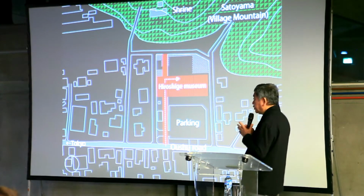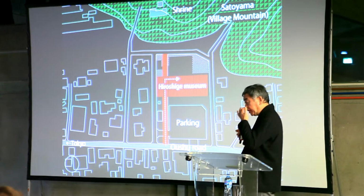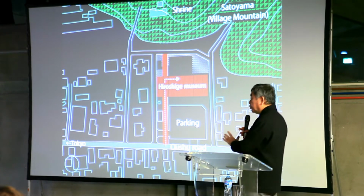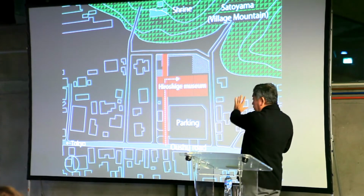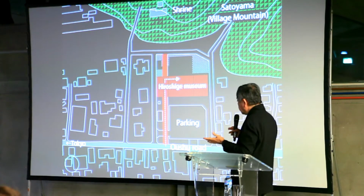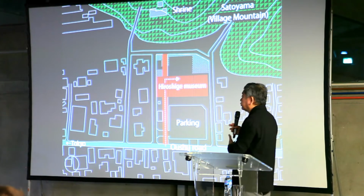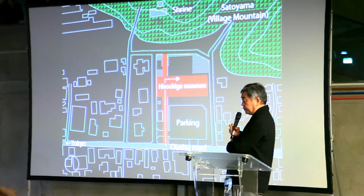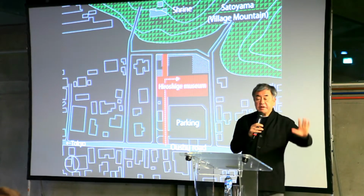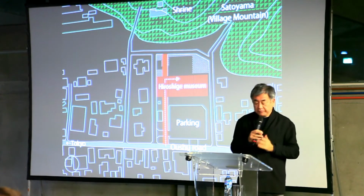And also the energy of life, because there was no electricity and no infrastructure before the 19th century, and people used wood for cooking and for hot water, and also for agriculture, the people needed fertilizer from the mountain. In that sense, the mountain is everything. Without the mountain, people could not survive.